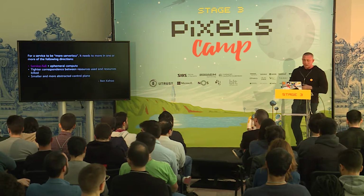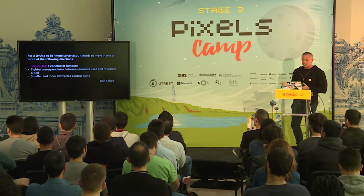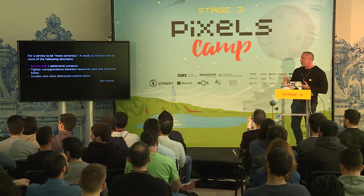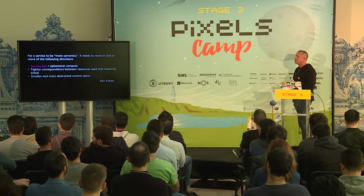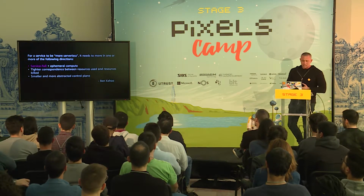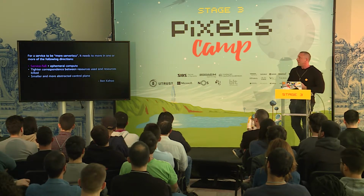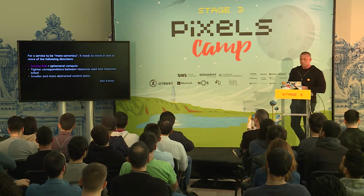So for a service to be more serverless, it needs to move in one or more of the following directions. Serviceful, which is something I'm going to talk about too in just a moment, plus ephemeral compute. Ephemeral compute is the serverless function. Tighter correspondence between resources used and resources billed, and smaller and more abstracted control plane.